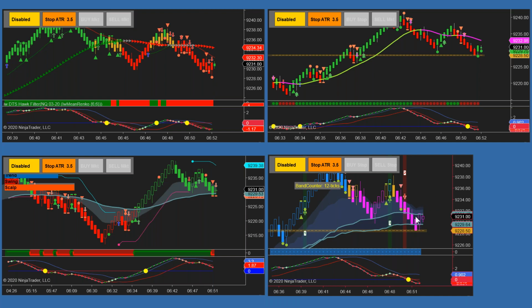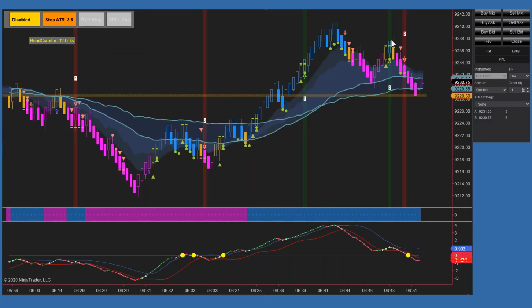Before I get too serious about a reverse, I would like to see a really nice double top here. This was a decent test of the extreme, to be sure. We got the number 2 signal. The market came back to the hard edge. There wasn't really enough in there to get too serious about shorting it.